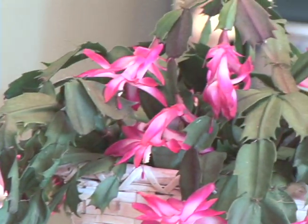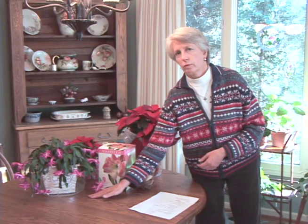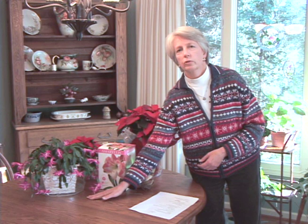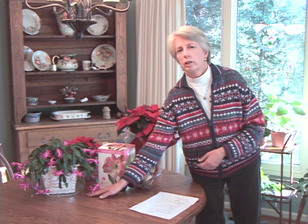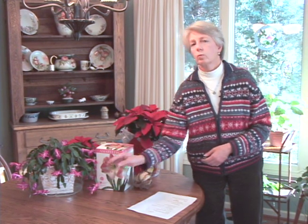Another thing I've noticed about the Christmas cactus, at least with mine, it sometimes will drip some sap from these flowers onto your tabletop. And it's probably a good idea to keep an eye on that and either be careful where you put the plant, put something under it, or get those wiped up promptly.